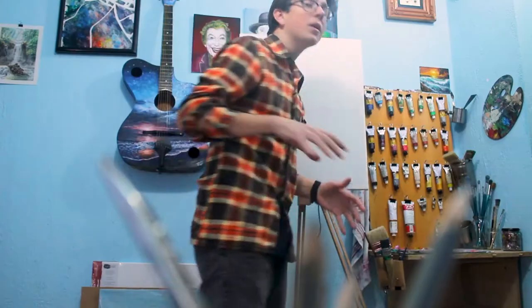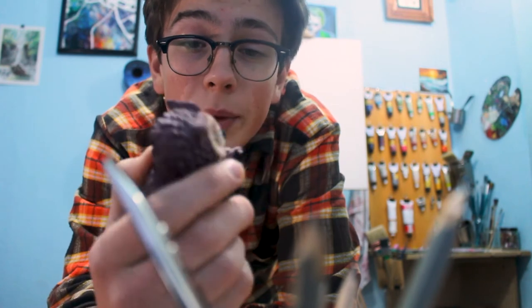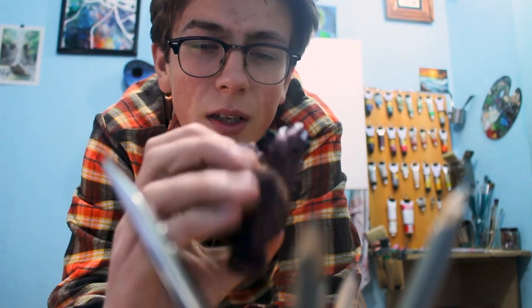So, this time I'm working again with oil on a canvas. But it will be something different than typical landscapes. It will still involve a landscape, but the focus will be on a barn owl. I mean, this is just an owl, but yeah, you get the point. So instead of straight painting on the canvas, I'm gonna sketch it.